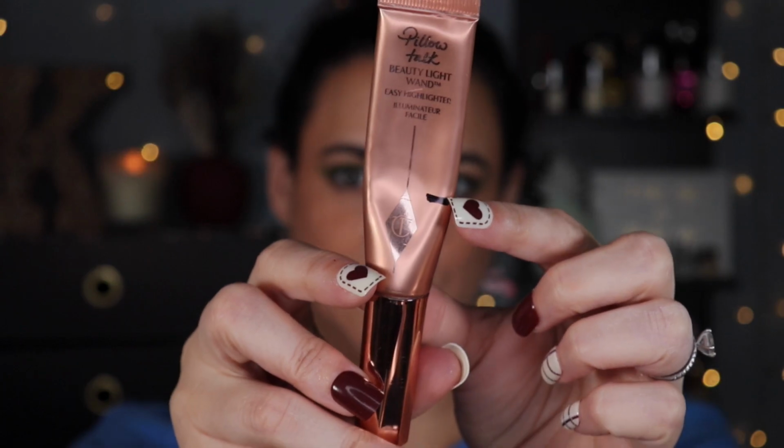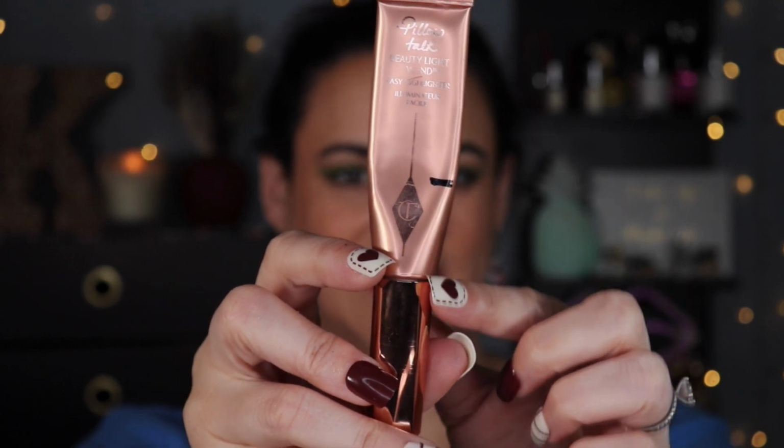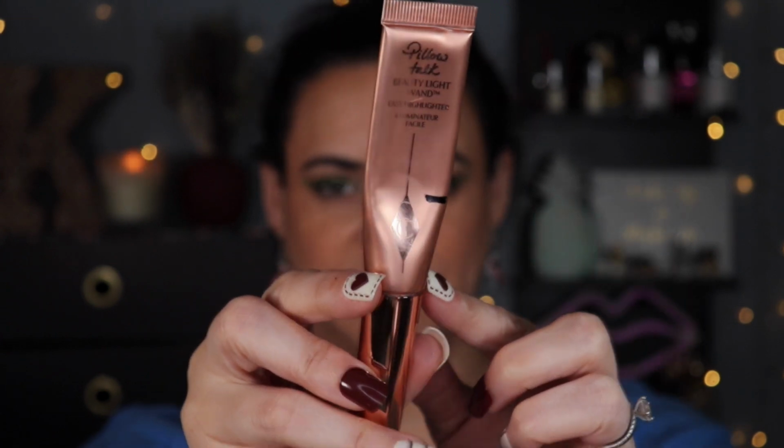Now, the two that I have left that I think are going to take a lot longer, one is from Charlotte Tilbury. This is the Beauty Light Wand in Pillow Talk. And I just realized that I did not mark the progress on it. So I'm going to do that right now. All right, so that's where we're at here. Again, a little goes a very long way with this product.